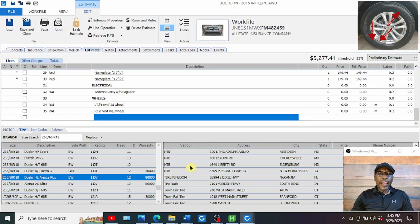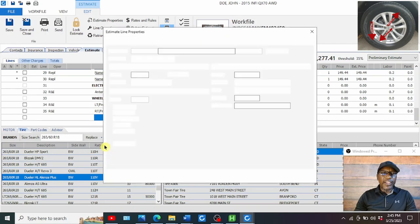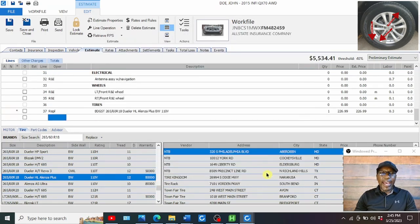Now over on the right, it gives you businesses that you can purchase that tire from. Let's just select one, highlight it. And right over here where it says replace, there's an arrow right beside replace. Let that arrow down, and it says replace with charges. So I'm gonna click on replace with charges, and it's gonna bring up a window with the description of your tire in there. So look it over real good, make sure it's the description of your tire, the price, and then the labor hours is there. And then tell it, okay, add it to the estimate.